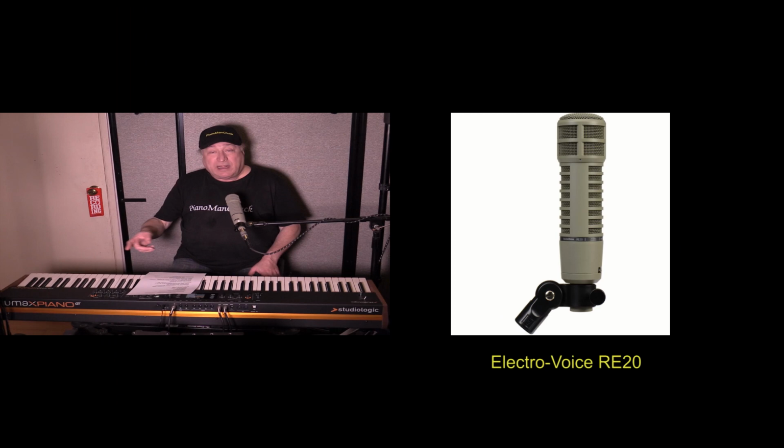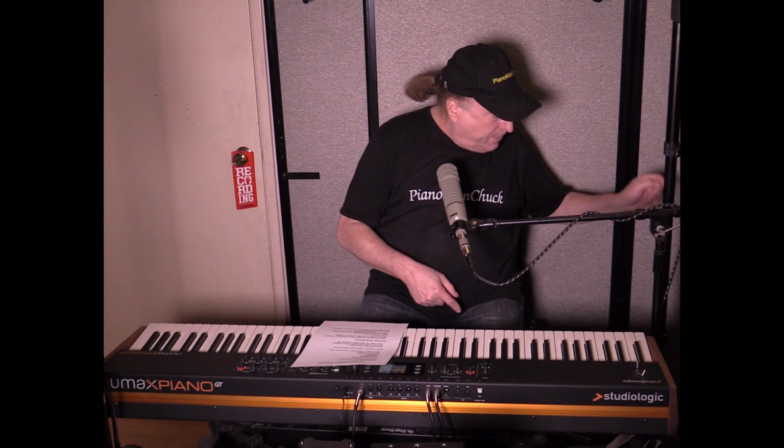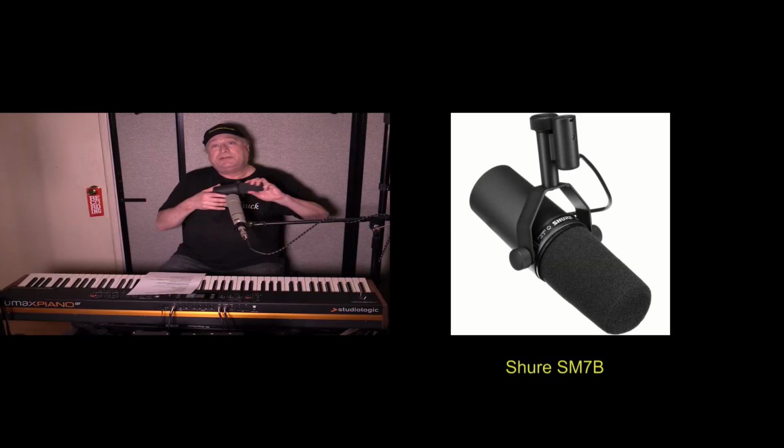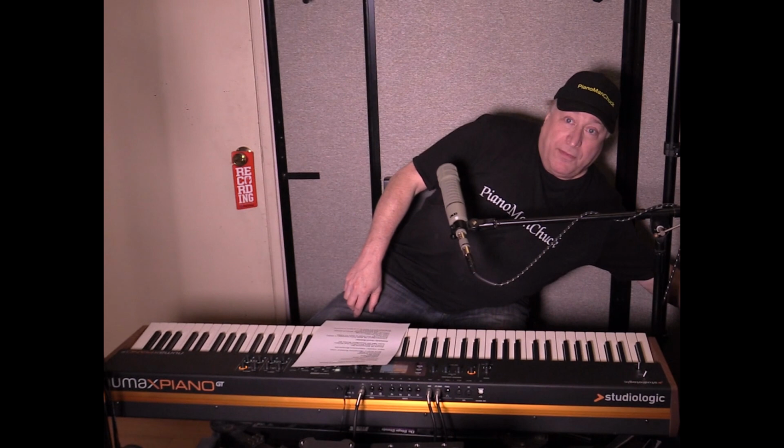Then there was the Electro-Voice RE20, the one I'm using right now. For my own studio purposes, it was either going to be the RE20 or the Shure SM7B. They both sound great. But for my voice, this one suited my voice better. Now, both of those have been a staple in recording studios and broadcast stations all over the world for well over 20 years. I happen to go with the RE20. For a lot of people, the Shure SM7B does wonders.